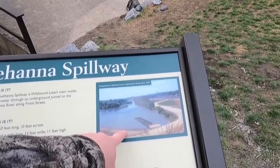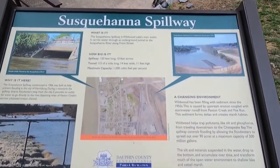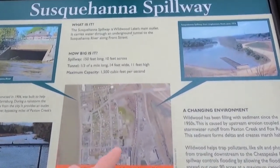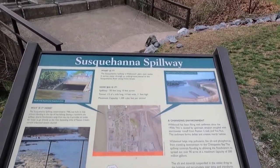You can read that if you want. Here's where we are now. We're at a sediment trap in Wildwood Park. Here's a picture of it up here. This controls runoff going into the Susquehanna. Let's take a closer look at the sediment trap. I've never seen anything like this.